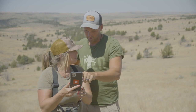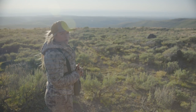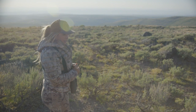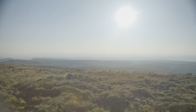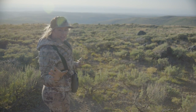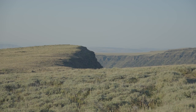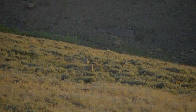We spotted what looked like a solid buck. It was like 4 miles away. It's so hard to tell, but when you can see a pronghorn's got good horns from that far away, it merits trying to possibly get a better look at them. So we are gonna head out here somewhere on a little adventure, and if nothing else, we get to enjoy the beautiful, spectacular scenery here in Eastern Oregon at the Steens Mountains. So it's breathtaking.